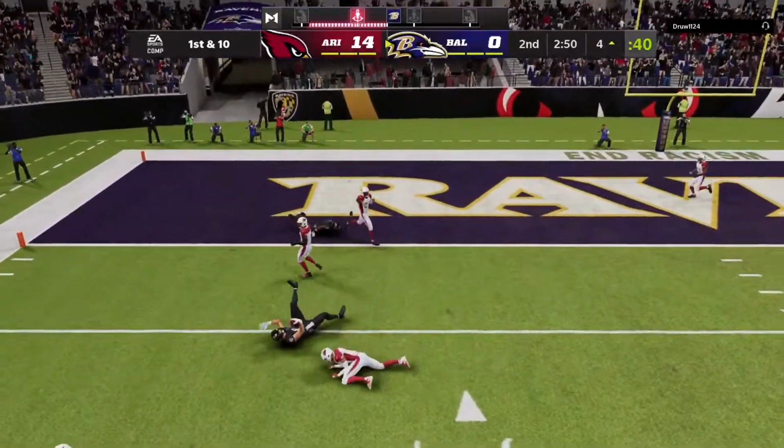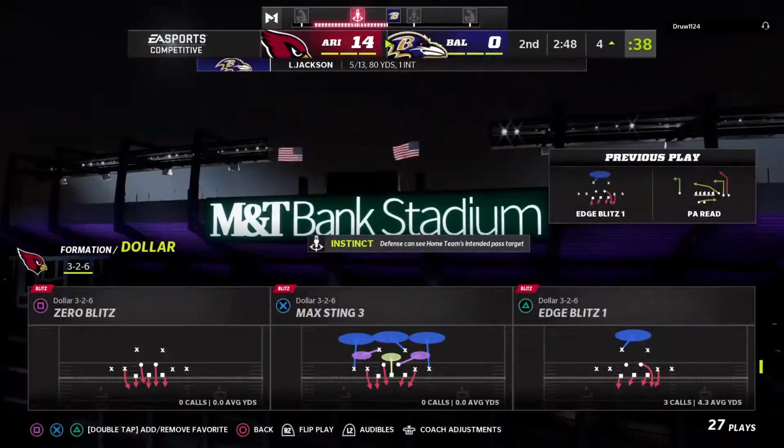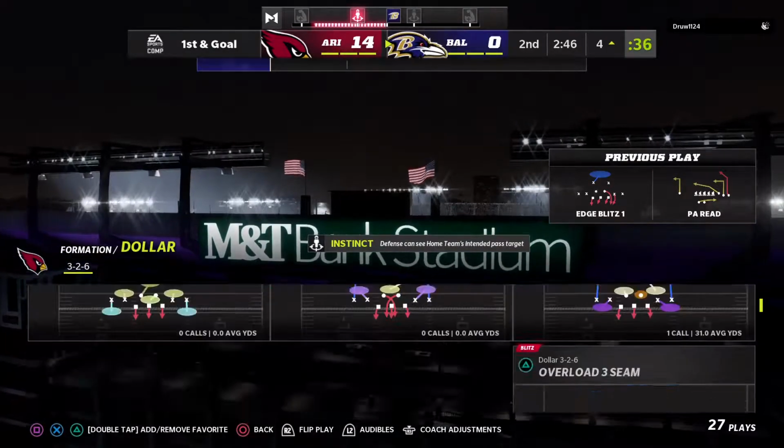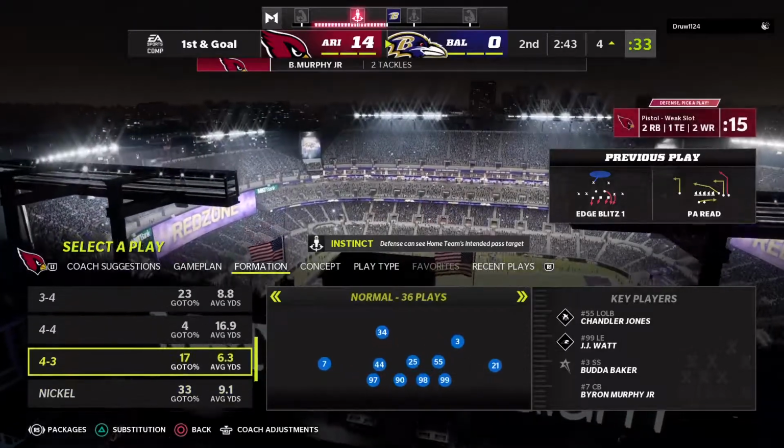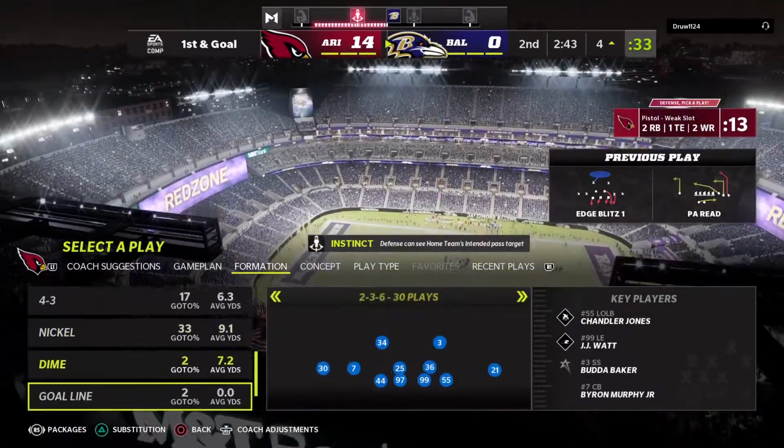Looking left side, Andrews with it, complete. And the Ravens are going to be looking at 1st and goal as they move this down to the 4-yard line. A solid pickup of 12 yards, and now they're knocking on the door.